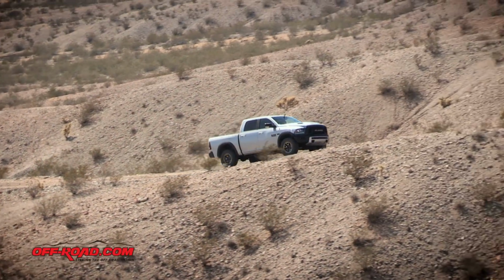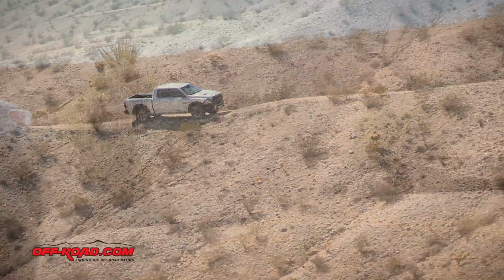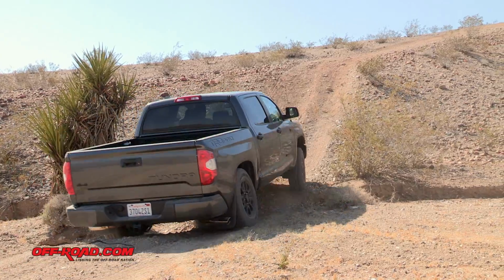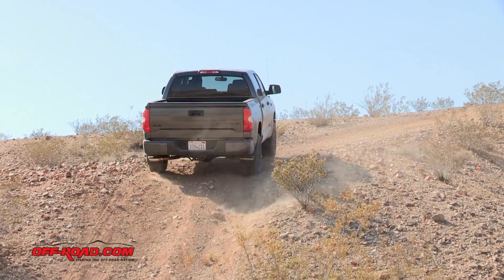We've been tackling some pretty rough terrain out here in the Mojave Desert this week, including some really big hills. What do you think about the traction on these trucks? Both trucks feature some form of limited slip. The only disappointing part to me is that there's no locker in either of these trucks. I would like a selectable locker in an off-road package.